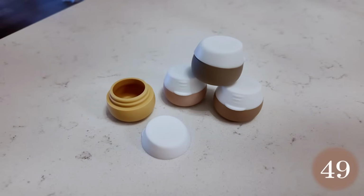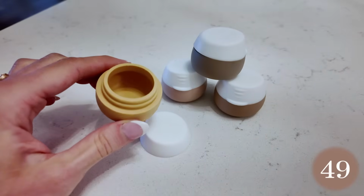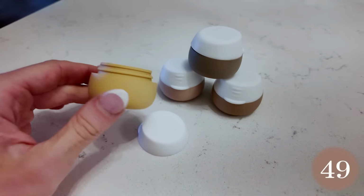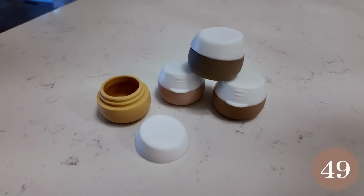Number 49, I also am going to bring these little travel jars with me because I've gotten pretty into body lotions and body oils and things. And I just feel like I'm romanticizing every part of my skincare routine and wellness routine right now. And so I want to stick with that when I travel. So I grabbed these little pot jar things, and I'm gonna be taking those as well with my lotions.